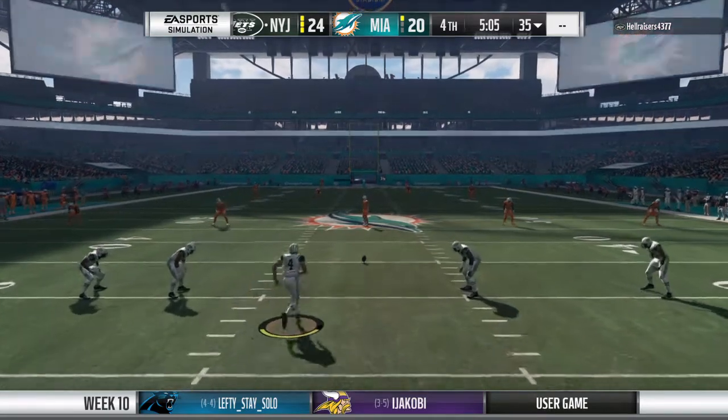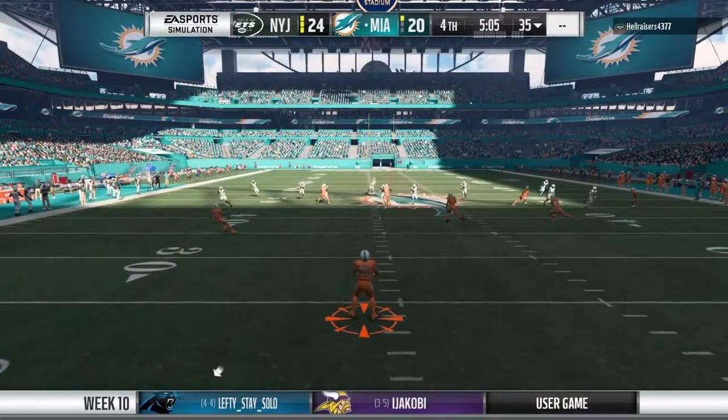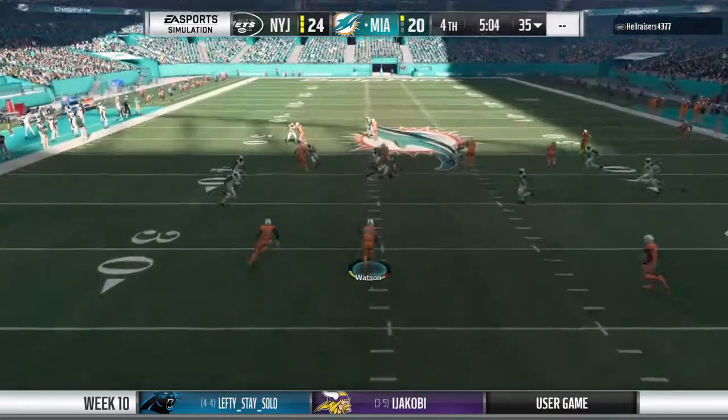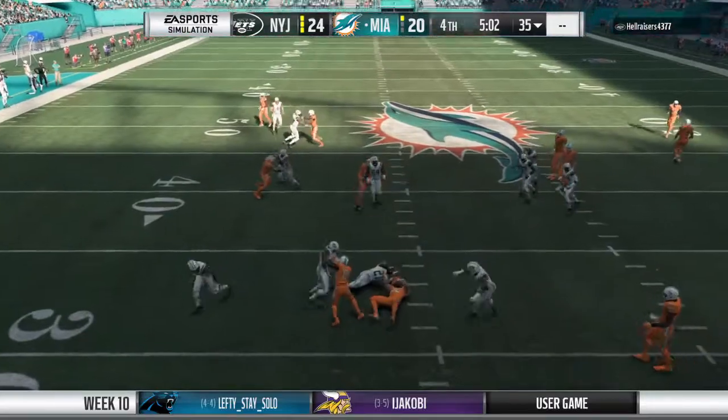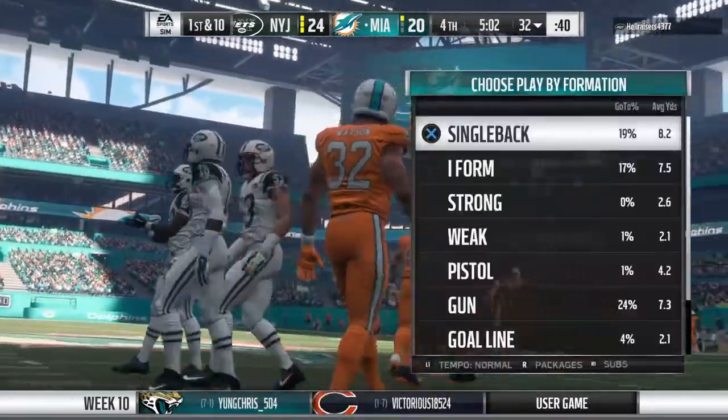So after the punt return touchdown, let's see what their opponents can do with this kickoff. It's a very short kick taken by an up man. Out comes the Miami offensive unit now. They get set to take over.